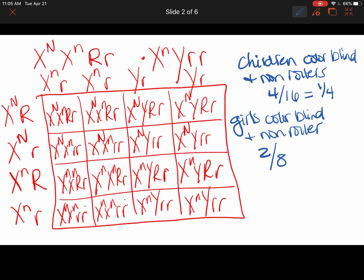So it's going to be 2, but 2 out of how many? 2 out of 8, okay? Because out of all of the possibilities, only half of them can be girls, okay? So if we simplify that, we still get a 1/4 or a 25% chance, right? If they have a daughter, so the baby's born, it's a girl, or they do an ultrasound, they know it's a girl, there's a 25% chance that she's going to be colorblind and not be able to roll her tongue.